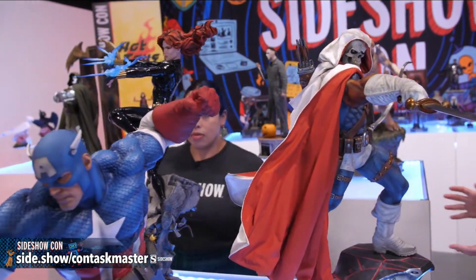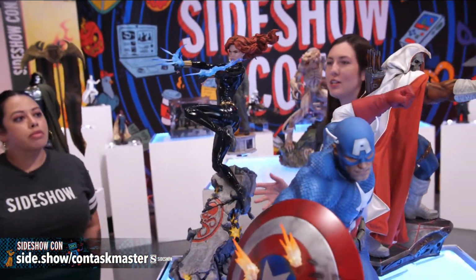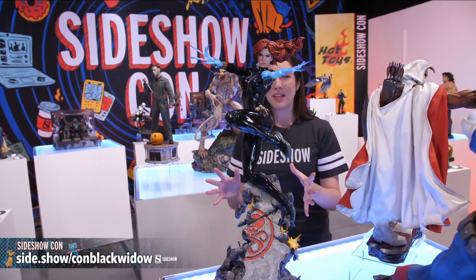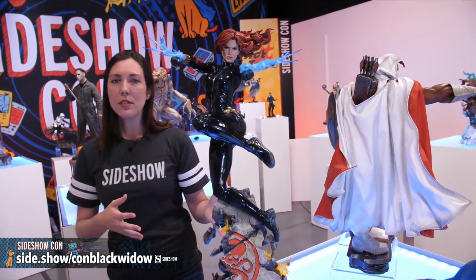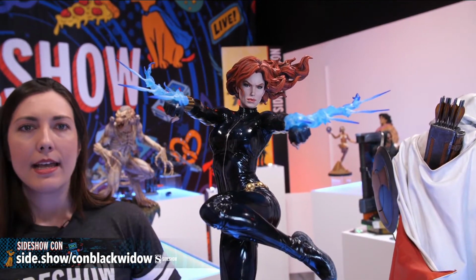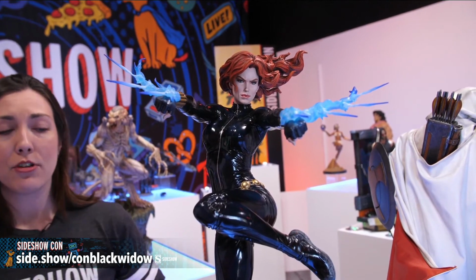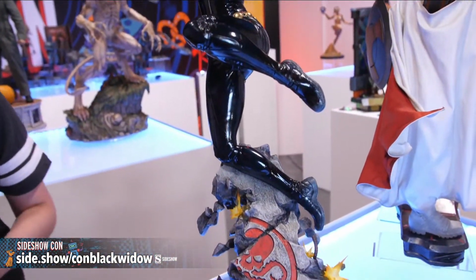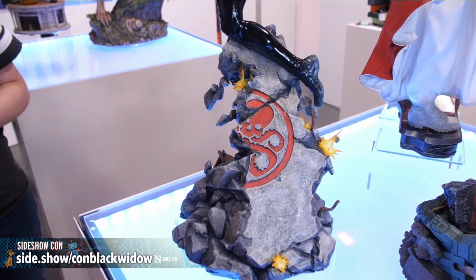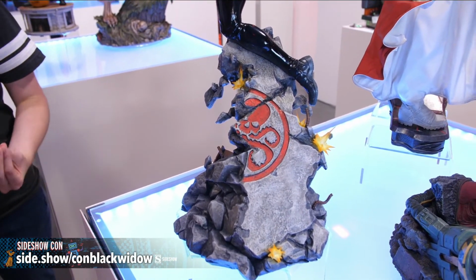All right, and then we've got another new prototype reveal. Look at the gloss on this one. This is the Black Widow premium format figure, a brand new piece. It goes really nicely with the Captain America piece because she, while slightly more modernized, is also taking out a Hydra base. You guys can see that she's actually kind of sliding down the wall, maybe making a quick getaway, and you guys can see that there is enemy fire.